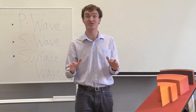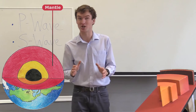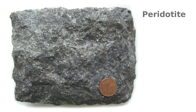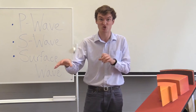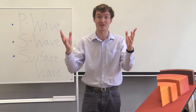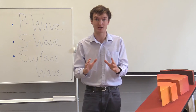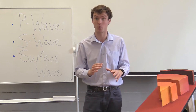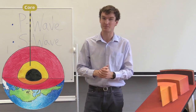Now, you may wonder why the plates on top of the Earth move. Well, that's because of the next layer, the mantle. The mantle is made up of a very, very dense material, so it's very heavy, called peridotite. We know this because magma, which is created at the boundary between the crust and the mantle, can rise up in volcanoes and entrain bits of the lower mantle and bits of peridotite to come out of these volcanoes. The mantle is a solid, but it's very, very hot. So that means it can move and convect at very slow speeds, and that's why the plates on top can move.